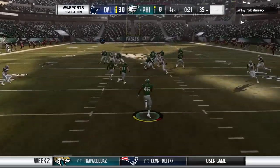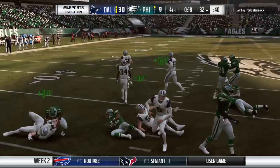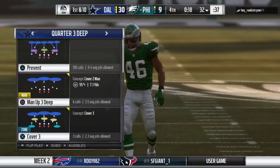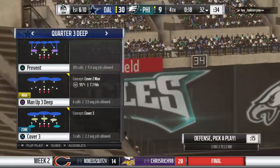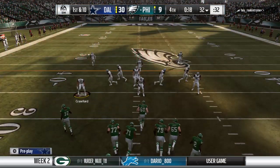This is fielded at the chalk of the 10. Solid return, pretty good field position. They'll start at the 32-yard line. The Eagles offense now, they head back on the field. They're down big here late. I don't know. You just one last drive here for pride? Some people like to do that.